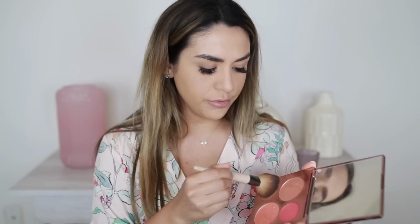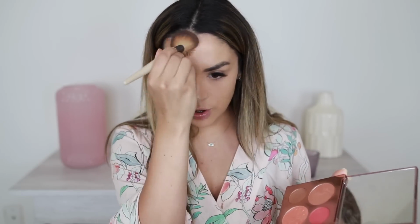So I'm gonna start with the bronzer first and just do an all over contour and bronze in one. So I do a little bit on the forehead, the cheekbones. I like to connect it in the temple. I think that makes it look like you're really tan. I think that's pretty.